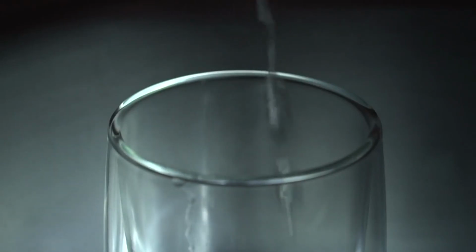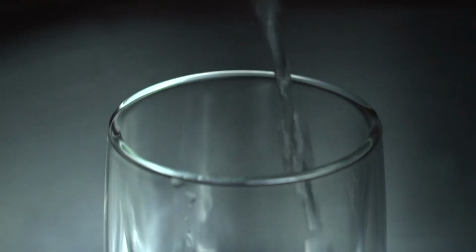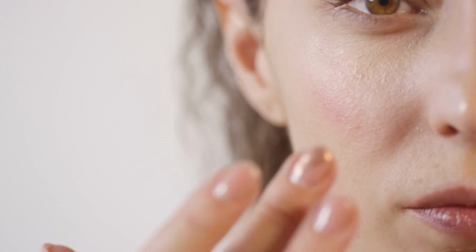Warm water can be particularly beneficial for kickstarting digestion and easing morning stiffness. Drinking 16 ounces is ideal to gently rehydrate and prepare your body for the day ahead, enhancing both energy levels and mental clarity.